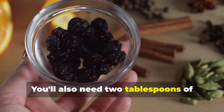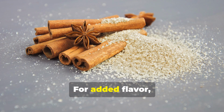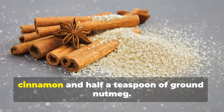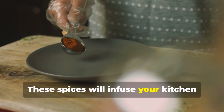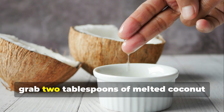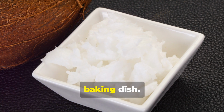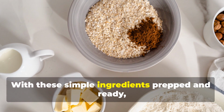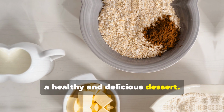You'll also need 2 tablespoons of raisins or cranberries for a touch of natural sweetness. For added flavor, we'll be using a teaspoon of ground cinnamon and half a teaspoon of ground nutmeg. These spices will infuse your kitchen with a warm and inviting aroma. Finally, grab 2 tablespoons of melted coconut oil or unsalted butter for greasing the baking dish. With these simple ingredients prepped and ready, we're just a few steps away from enjoying a healthy and delicious dessert.